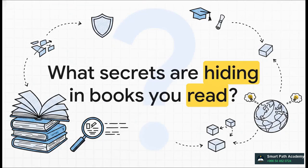Well, we've reached the end of our Smart Path Academy masterclass. But before you log off, I want you to think about this. If a simple little word can completely change its identity and its job just by moving to a different spot in a sentence, what other secrets do you think are hiding in the paragraphs of the books you read every single day? Mastering word classes isn't just about getting a perfect score on your Cambridge checkpoint exam, although, let's be real, that is fantastic. It's really about unlocking a deeper superpower to understand how language works everywhere in the world around you. Keep analyzing, keep looking for the jobs words do, and you will literally never read a sentence the same way again. Thanks so much for learning with me today.